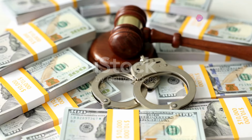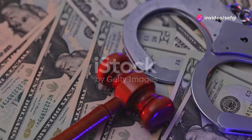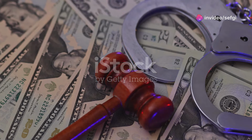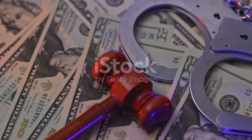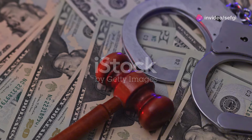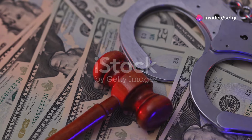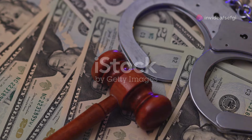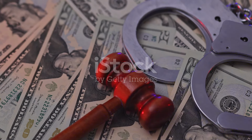Section 9. More than just a slap on the wrist. The real cost of money laundering. Beyond prison time, there are significant financial penalties. These penalties can be life-altering, affecting not just the individual but their families and future generations. Courts can impose hefty fines, often totaling millions of dollars. These fines are designed to be punitive and serve as a deterrent to others who might consider engaging in such illegal activities. And don't forget about asset forfeiture.